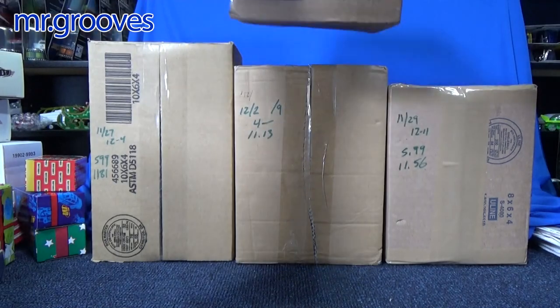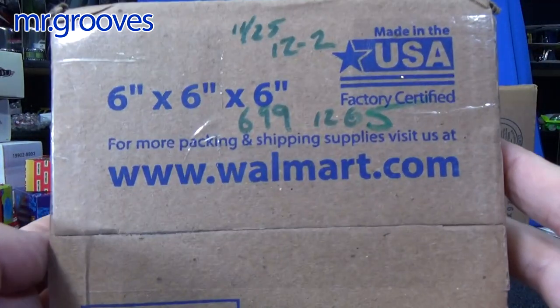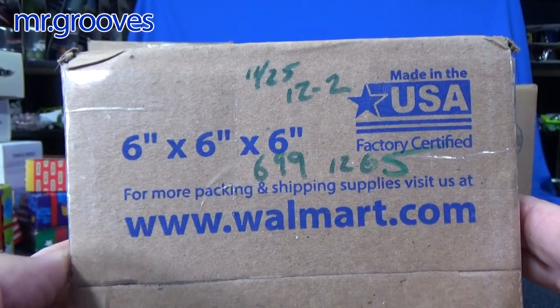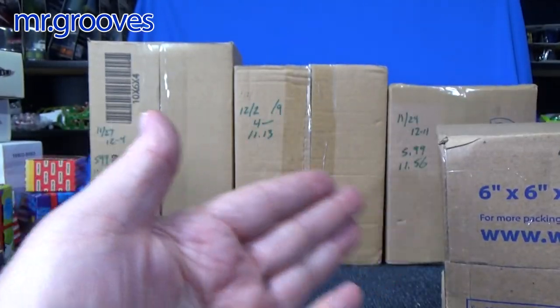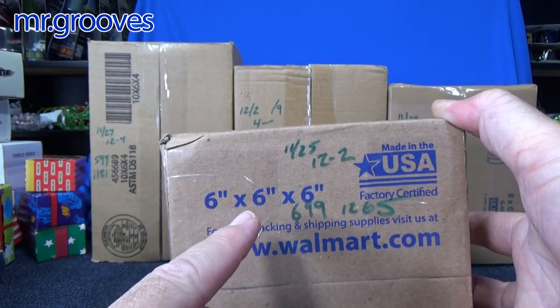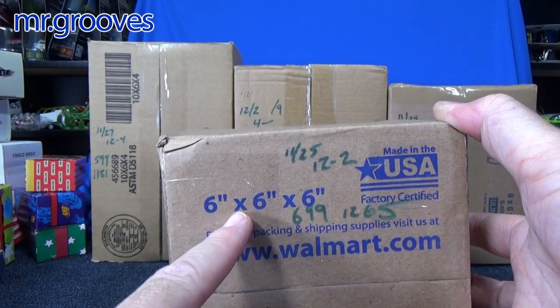This one up here, $12.65. Whoever wrote that, it's kind of hard to see. I think it's $12.65. But yeah, they're all the same truck. Anyways, I'm going to take a peek. They packed four different size boxes.